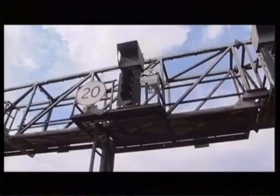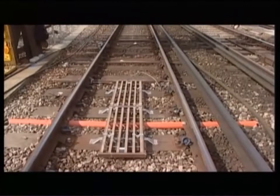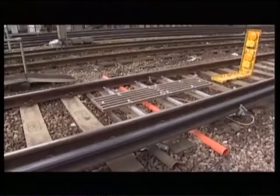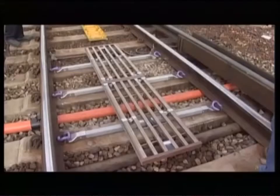Let's look at the track equipment. As we've already seen, the TPWS train stop is located immediately adjacent to the stop signal to which it applies. It consists of a pair of loops in the centre of the track, which are only energised when the signal is exhibiting a red aspect. When energised, both loops emit a low-frequency radio signal. The first, or rear loop, is the arming loop, and the second, the trigger loop.